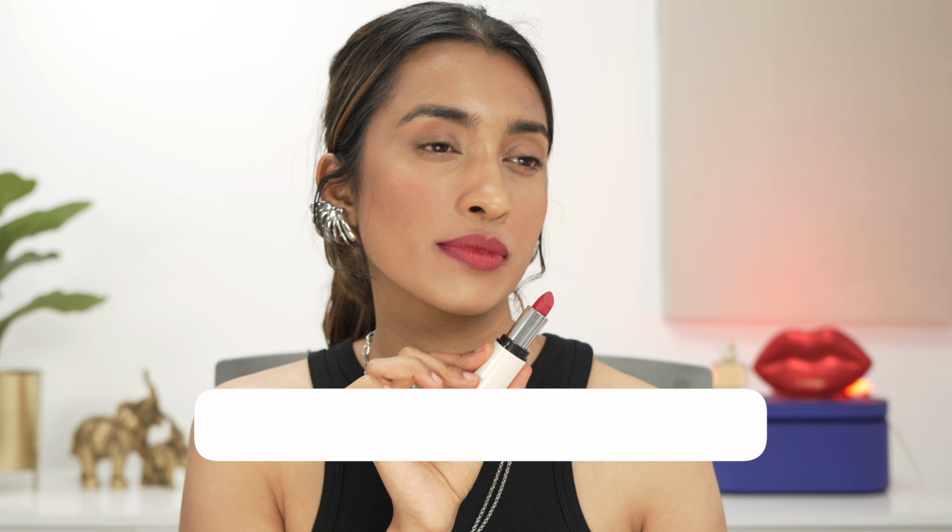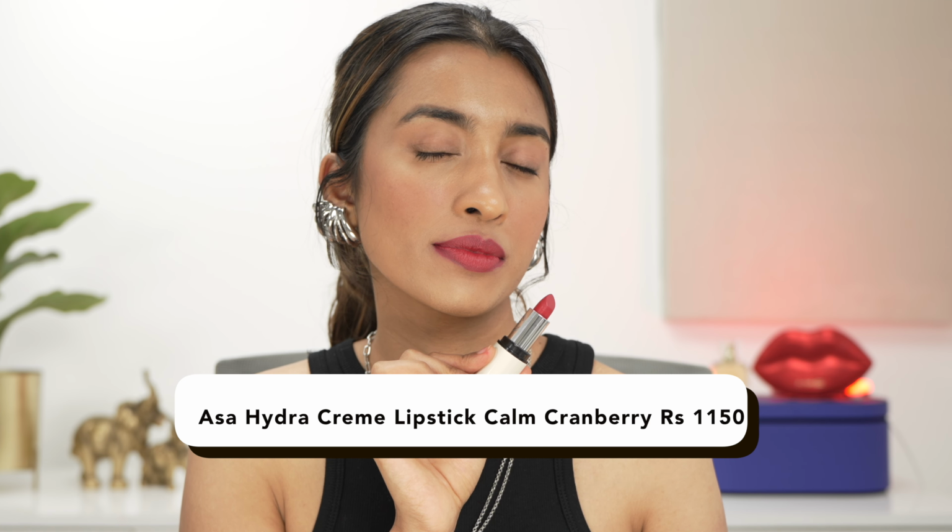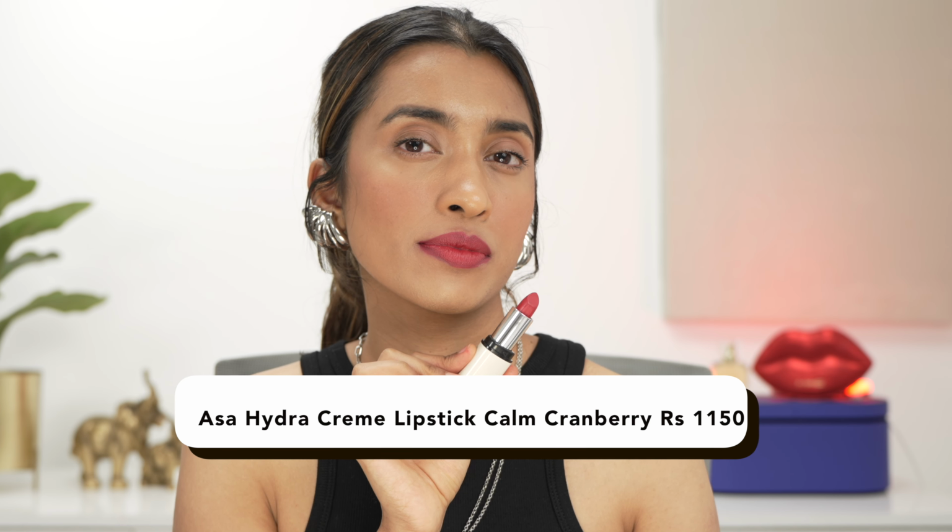The next one I'm going to be swatching is their cream lipstick in the shade Calm Cranberry. This also has that same scent. Okay, what a beautiful shade. I feel like there's not much of a difference between the Hydra Matte and the cream lipstick. The finish remains almost the same, but this is a beautiful shade in Calm Cranberry.